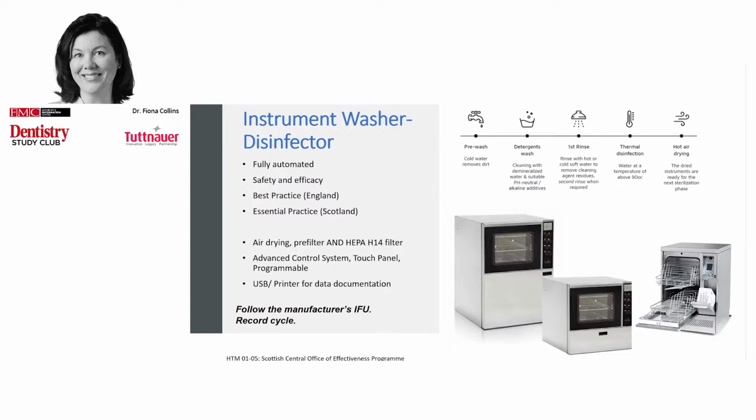The instrument washer disinfector is fully automated. It's the safest method, and it's an efficient and effective method. Again, it's not required, but a best practice in England. It is required for new practices, and in Scotland it's mandatory. This is the safest option and offers the best option for the control and reproducibility of cleaning.